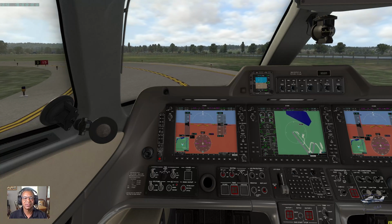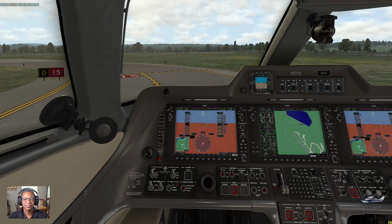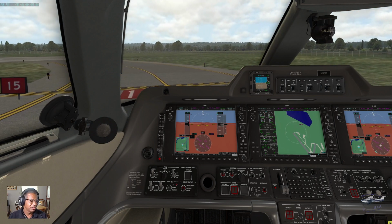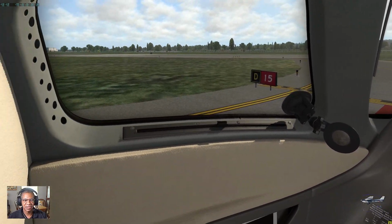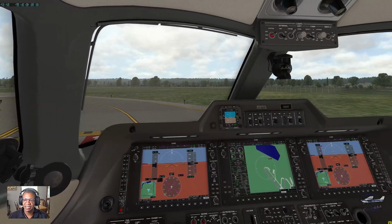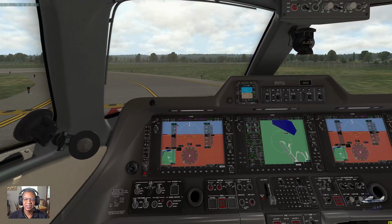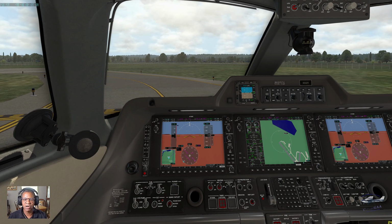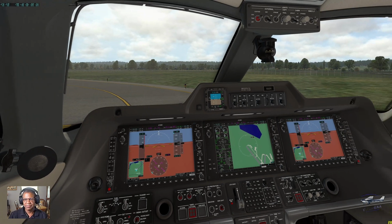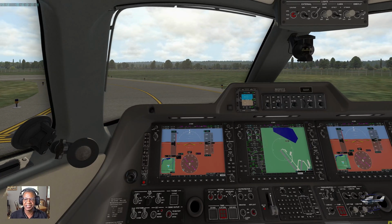And let's switch to tower now. Approaching runway 15. Take a quick gander out that way. And Chattanooga Tower, Phenom 7566 Mike is holding at runway 15, ready to depart IFR. Clear for takeoff, runway 15, Phenom 7566 Mike.